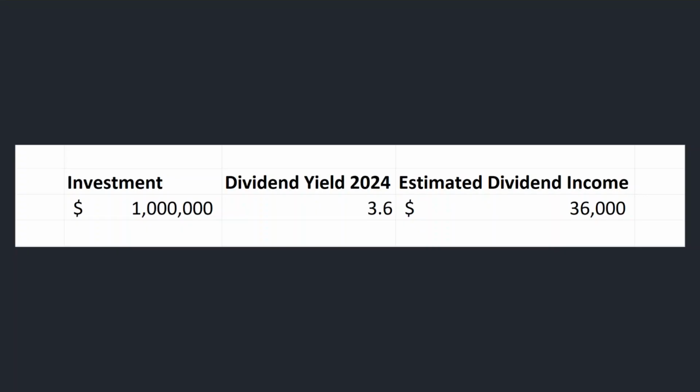Now let's estimate how much dividend income we could expect to receive over the next 12 months for a $1 million investment in HDV. To estimate how much dividend income we will receive from HDV for $1 million in the next 12 months, we simply take the current trailing 12-month dividend yield of 3.6% and multiply that by our $1 million investment, and we come up with $36,000 of dividends.